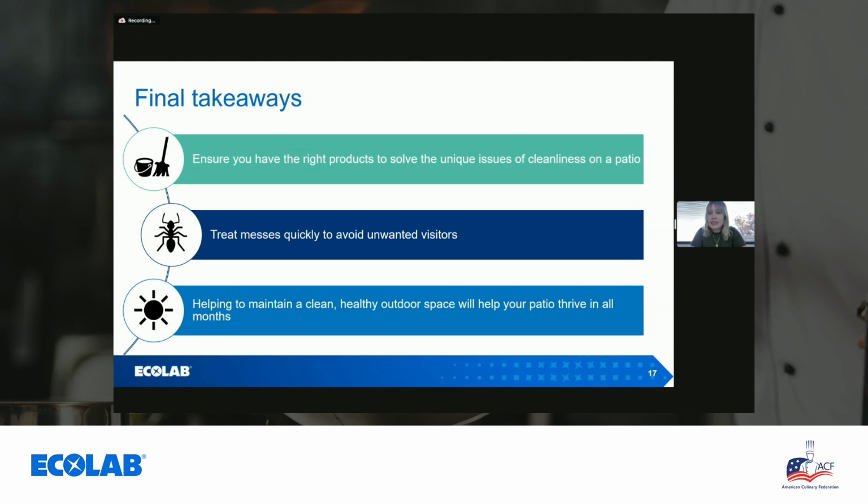Treating messes quickly is one of the biggest takeaways for keeping away pests and keeping that space in the cleanest environment we can. Patios are just much different from indoor spaces. We want to make sure that messes are picked up and cleaned as quickly as possible to help keep unwanted visitors away.